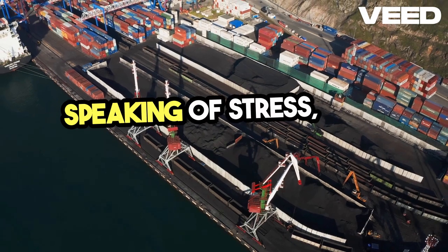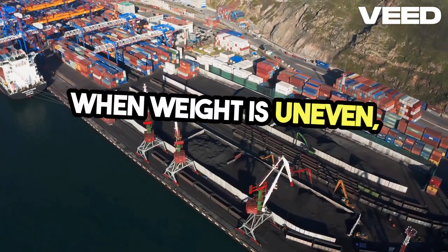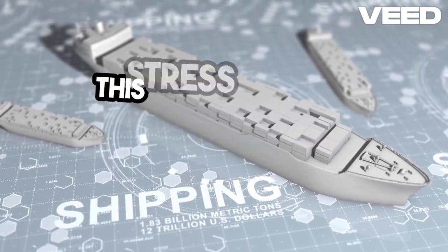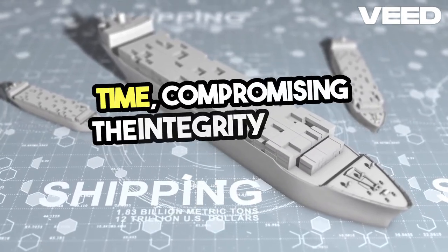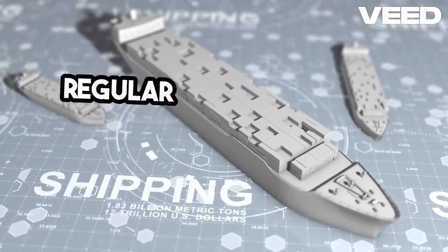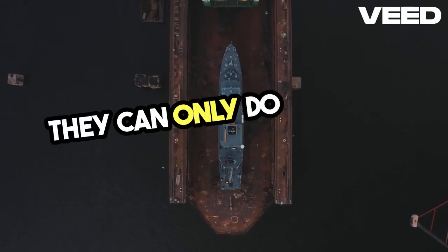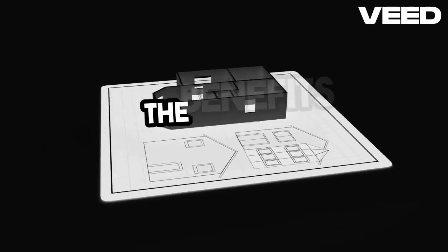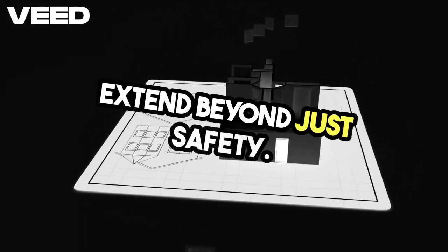Speaking of stress, let's talk about shear forces. When weight is uneven, it creates shear stress on the ship's hull. This stress can lead to structural damage over time, compromising the integrity of the vessel. Regular inspections and maintenance are essential, but they can only do so much if the loading practices aren't up to par.